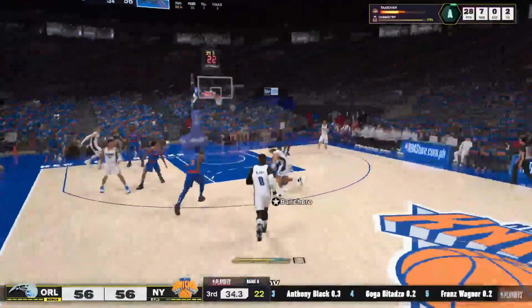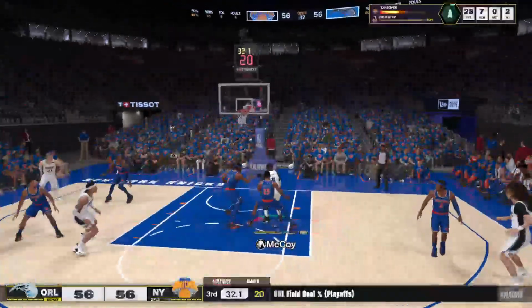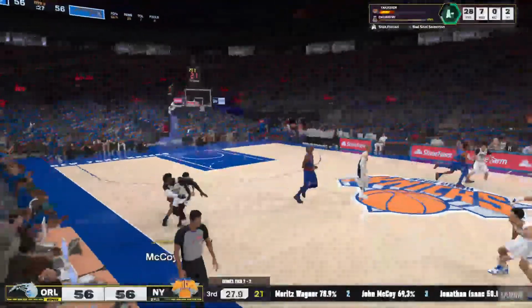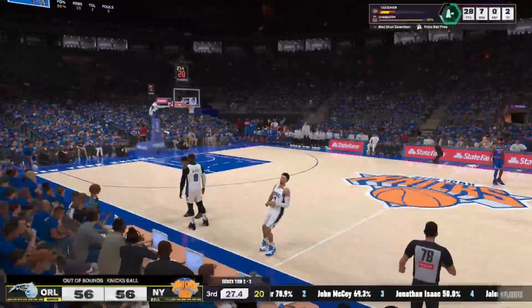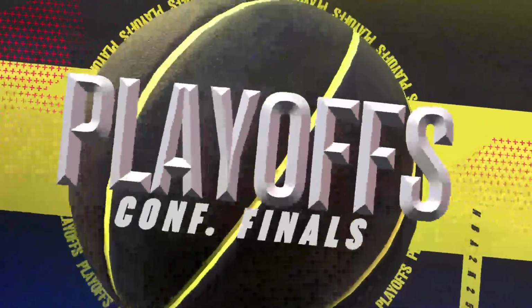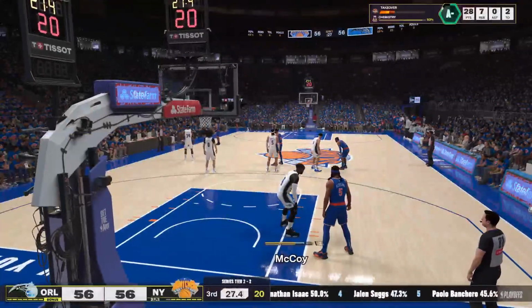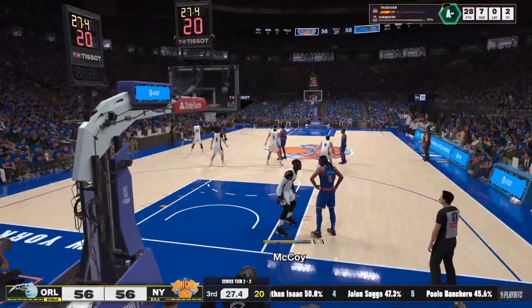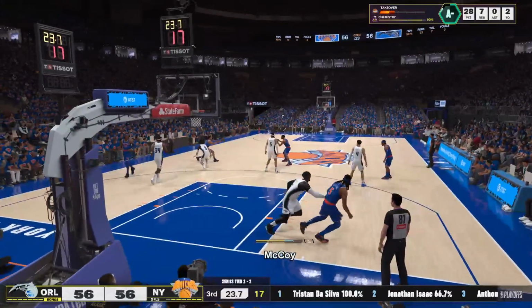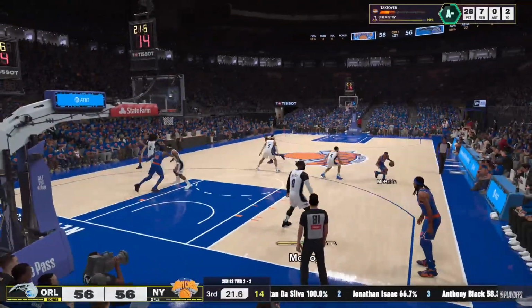Here are the Magic now. Banchero passes to McCoy. Great rim protection to prevent him from converting. Beautiful. Out of bounds. Knicks ball as New York keeps possession of it. Carter, he's checked in for the Magic. Number 34, Wendell Carter Jr. 27 seconds left in the third quarter. Payne finds Bridges.